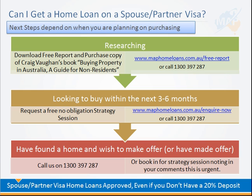If you've actually found a house to buy and wish to make an offer, or you've already made an offer, please get in touch with us ASAP. Give us a call or book in your strategy session. Just note in your comments that your matter is urgent. So that's your next steps. You're either just researching, so get some more information from us; if you're looking to buy, book in a strategy session now; and if you've already made an offer, please call us as quickly as possible.